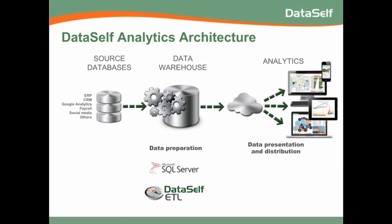Instead, we have built our own ETL, which stands for Extraction, Transformation, and Loading. And with our ETL, we can deploy and maintain the data warehouse in a fairly code-free environment. Much easier, much faster. So that's one of the differences we have against other BI vendors out there. Then on the analytics platform, we use Tableau. And Gartner has rewarded Tableau the gold standard for analytics platforms for Fortune 2000 companies for the last 4 years in a row.